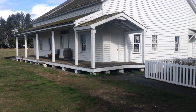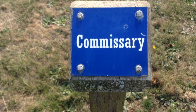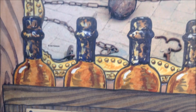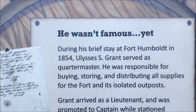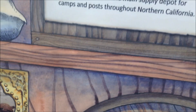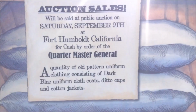Alright, they put an old wooden ladder to the chimney to show that was a historical thing for a while. Alright, and then they mark where the buildings used to stand. So there were some soldiers that gave in to the mining, the 1849s. And Ulysses S Grant was actually here for a brief time as quartermaster. That was before the Mexican War. Or no, after the Mexican War.